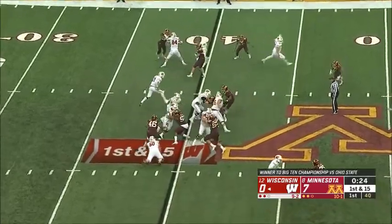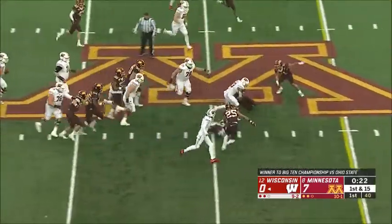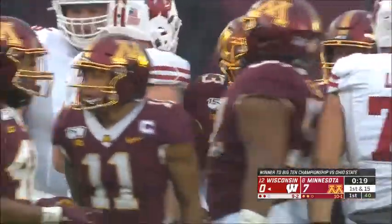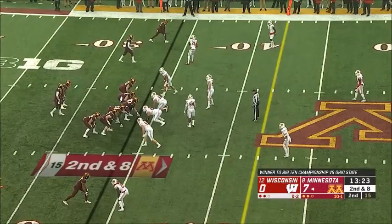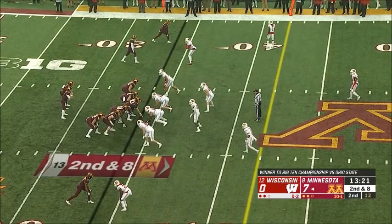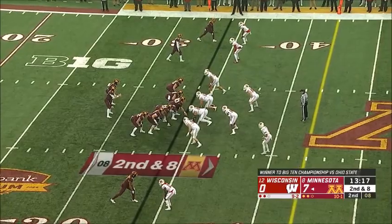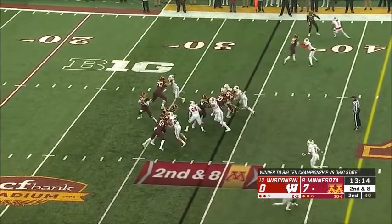Jet sweep motion. Taylor's got it, and this is his first big game. Banging into Minnesota territory. First down inside the 45. Makes it -9 turnover ratio the last 6 games combined. So the Gophers on second down.